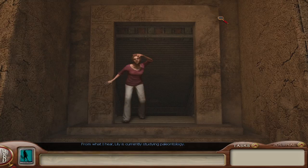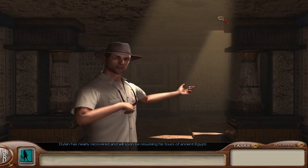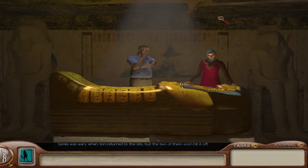From what I hear, Lily is currently studying paleontology. I imagine she'll be happier in a career that doesn't involve daily contact with mummies. Dylan has nearly recovered and will soon be resuming his tours of ancient Egypt. Hopefully he's had enough of the black market. Maybe I'll check in on one of his tours to see how he's doing. Jamila was wary when John returned to the site, but the two of them soon hit it off. John has promised to have Nefertari return to her rightful place beside Ramses II, and Jamila has been brought on to assist with the entire process. Jamila dropped her alien act and soon proved herself to be a skilled Egyptologist. I wouldn't be surprised if she and John end up working together for some time to come.